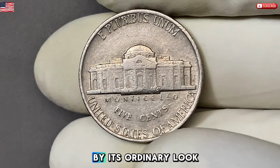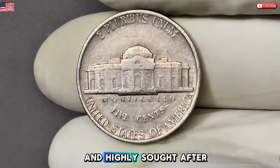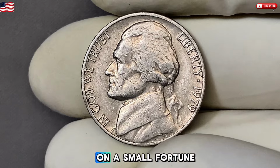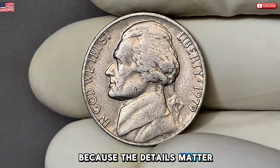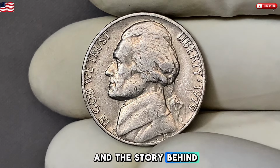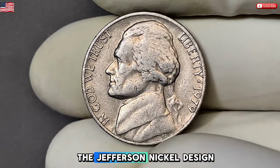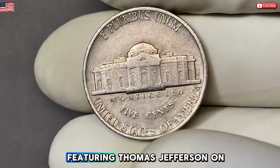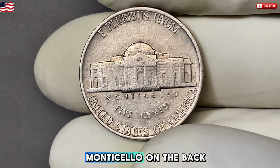But don't be fooled by its ordinary look. Some versions of this coin have become quite rare and highly sought after by collectors. And if you know what to look for, you could be sitting on a small fortune. So listen very carefully, because the details matter with this coin, and the story behind it is truly captivating. First, a little background. The Jefferson nickel design has been a staple of American coinage for decades, featuring Thomas Jefferson on the front and his historic home, Monticello, on the back.